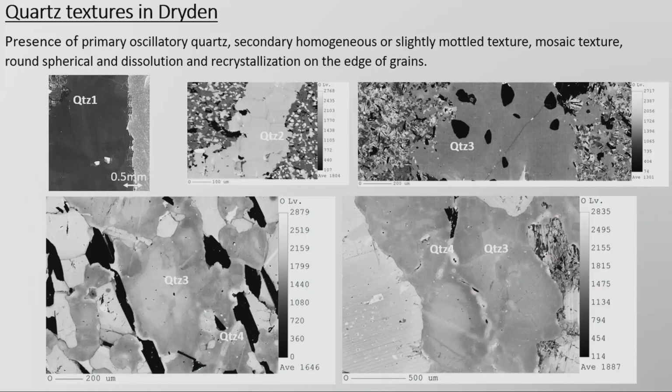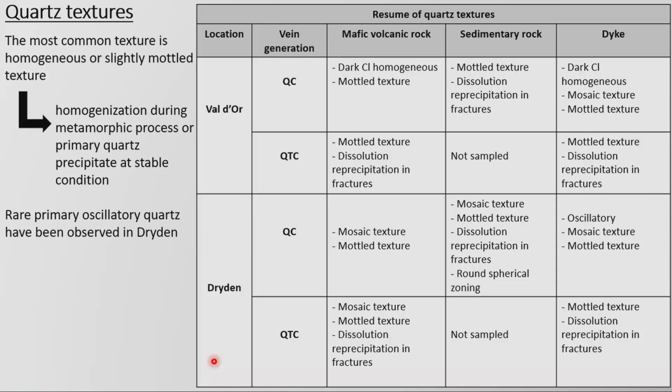So in Dryden, some of the textures are similar, but first we see this really nice oscillatory zoning. Those are quite rare in the area, and this is probably some well-preserved primary quartz. Then we have some mosaic textures, really homogeneous, some mottled texture again, some more homogeneous textures, and again along fractures. Here, you will have some dissolution and reprecipitation. And also, we have these really nice round concentric textures, also along the edge of the grain or in the fractures.